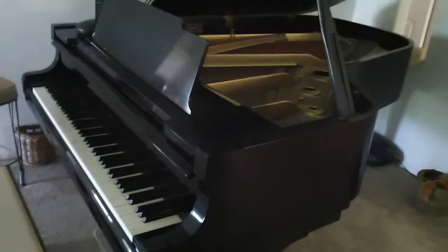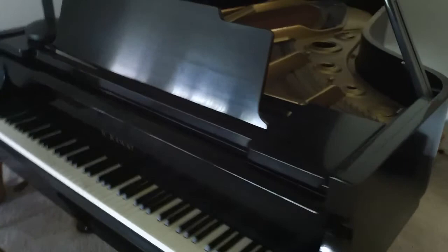Steve, 714-548-0385. Kawai, made in Japan. Wonderful instrument. Thanks.